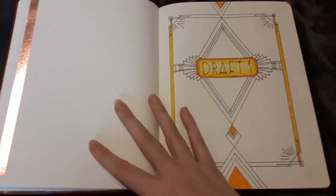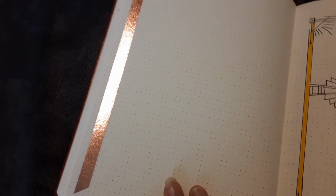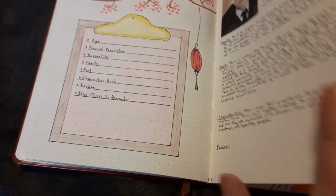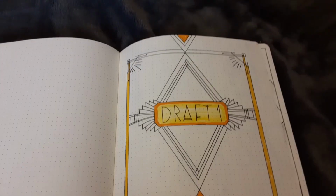Then I have 4 extra pages to here that I'm going to include the lesser characters, and I'll probably do just a small section based on them, but I will still use the character template and just put in all their information, but it won't be quite as big as this guy because he's the main character. So now we get to draft one.